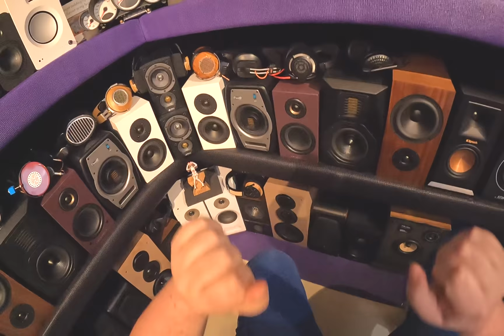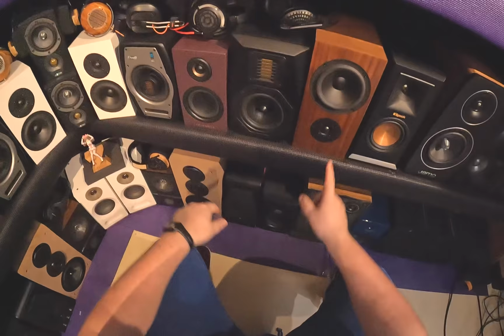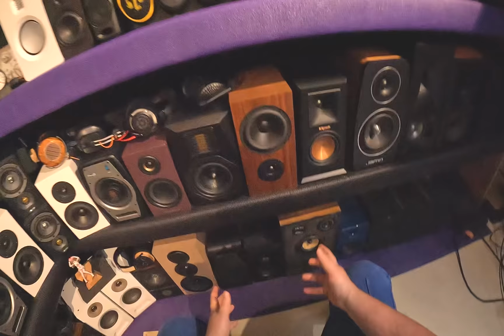This is the first pairs of Buchardts in the United States. Those 200s and these 300s. And when I got them and I hooked them up, I went, oh, this is what high-end Danish audio sounds like. All right, everything else is garbage. Okay, that literally was my idea.